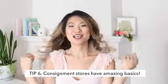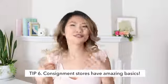Six is to shop at a thrift store. So I found this really cute ruffle top. This is from Express, and I looked at the tag and it's actually from 2010. So this top is over 7 years old, but the condition of it is great.